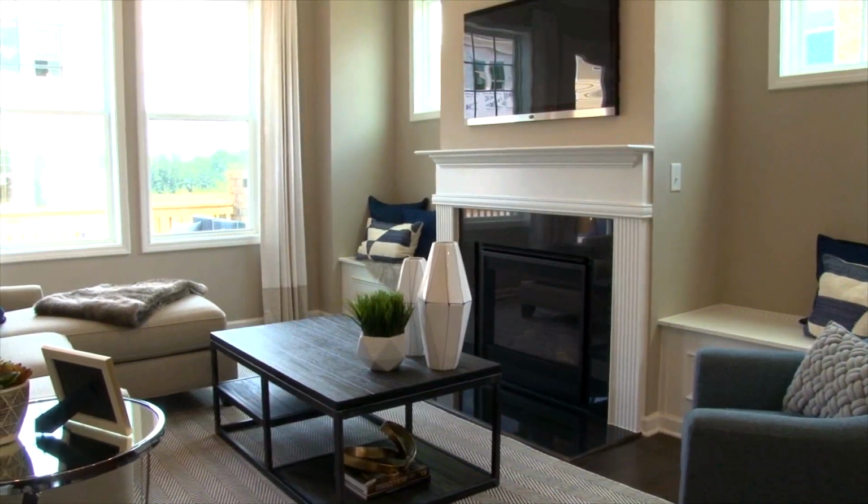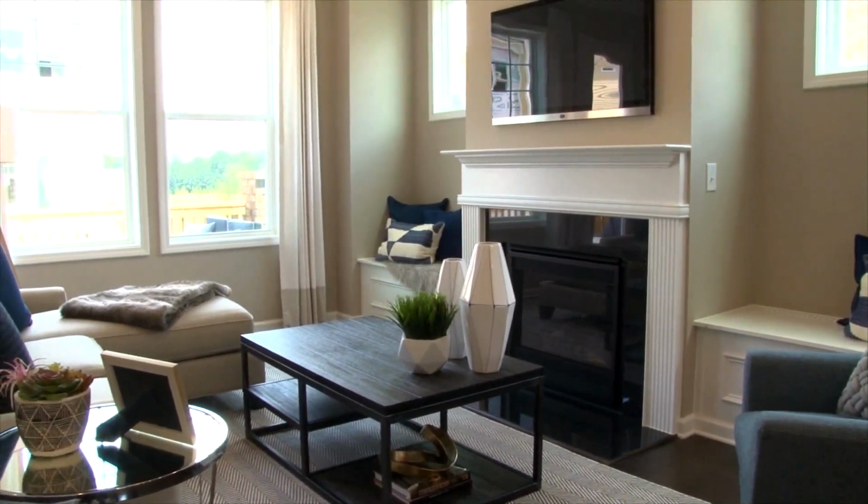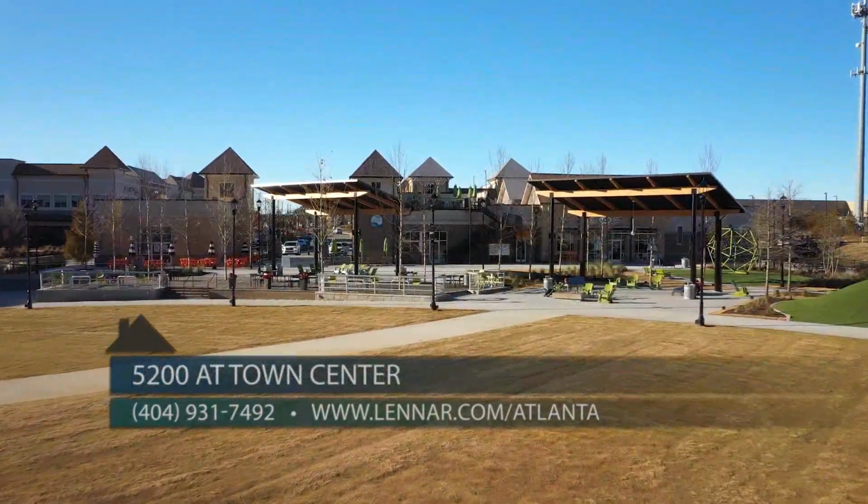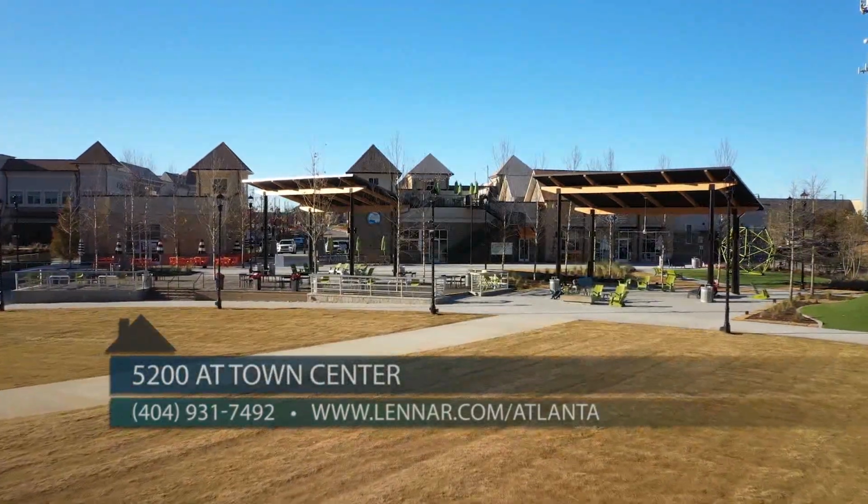So Danny, since it's brand new and there really isn't anything built there, you're selling this from another community, right? Yes, we're currently selling 5200 at Town Center from our Stonington community located just 4 blocks north of 5200 at Town Center.